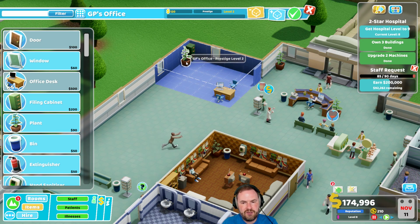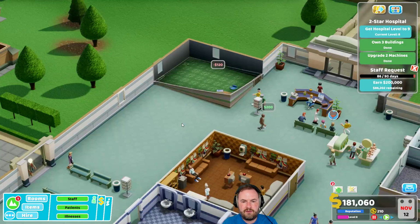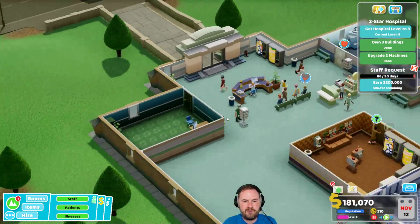These rooms are huge, aren't they? But it's got to be done. Okay, perfect.